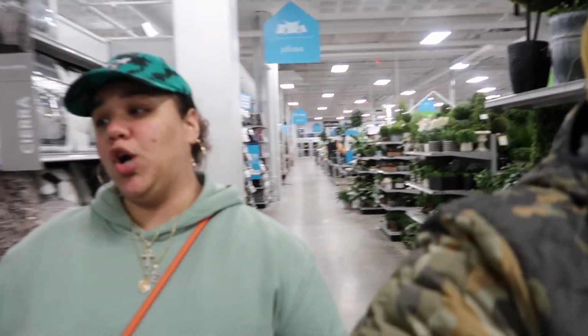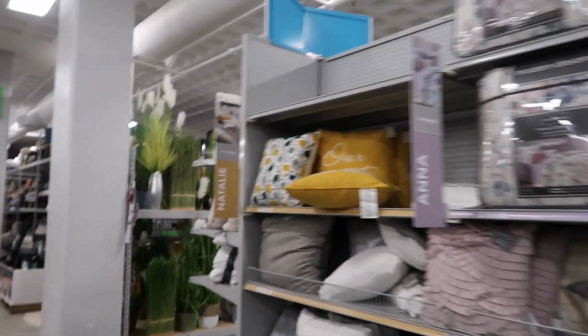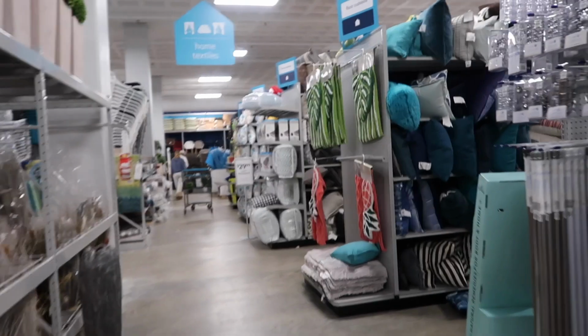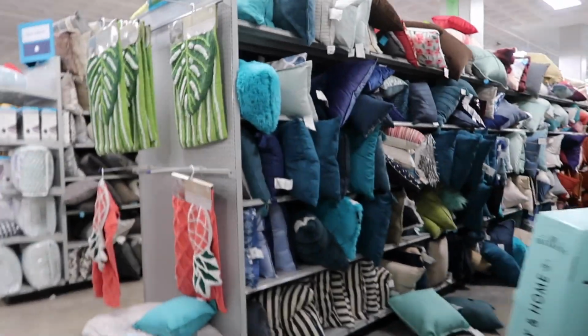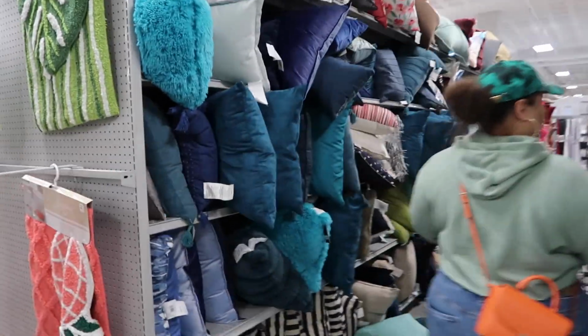Now we're looking for pillows, decorative pillows for the couch. You know what I like about this store? They have everything, like the colors to the pillows. Like you guys about to see, dang, they kind of tore it up, but it's color coordinated, you know.